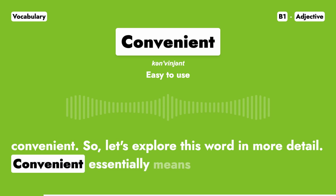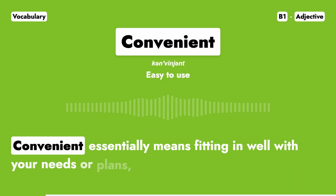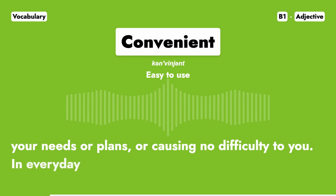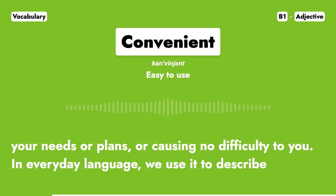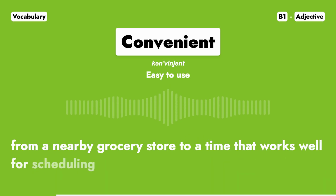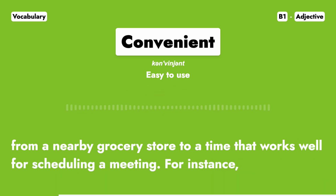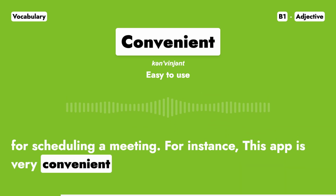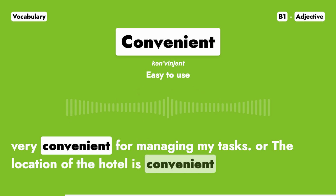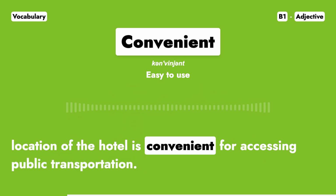Convenient essentially means fitting in well with your needs or plans, or causing no difficulty to you. In everyday language, we use it to describe anything from a nearby grocery store to a time that works well for scheduling a meeting. For instance, this app is very convenient for managing my tasks. Or the location of the hotel is convenient for accessing public transportation.